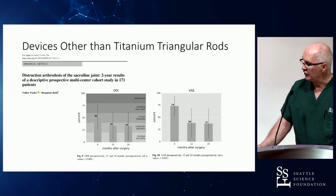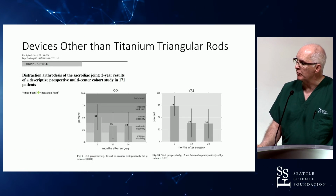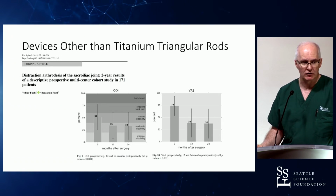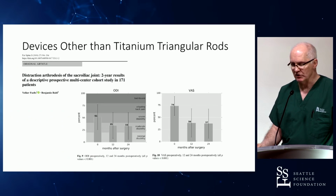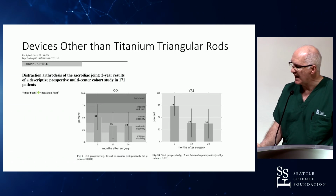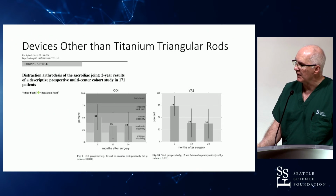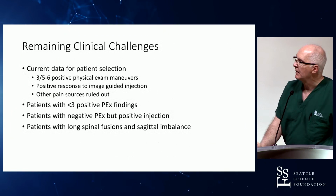How about other strategies? So I only am aware of one additional 2-year prospective multi-center study with an alternative strategy, and this is a threaded cage done from a posterior approach in what's called distraction arthrodesis, and similar effect sizes. I don't know this data as well as I know the other data, but it suggests that there is efficacy in it, and like everything, if you know what you're doing and do it well, it can work. If you don't know what you're doing and you do it poorly, I'm pretty sure it won't work.